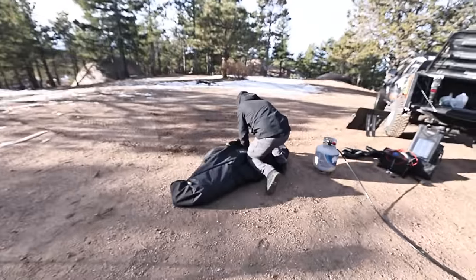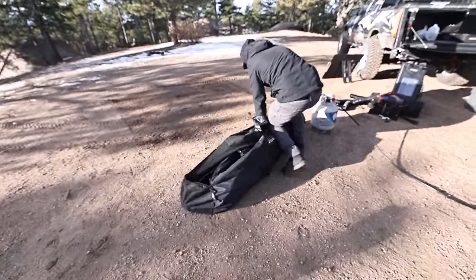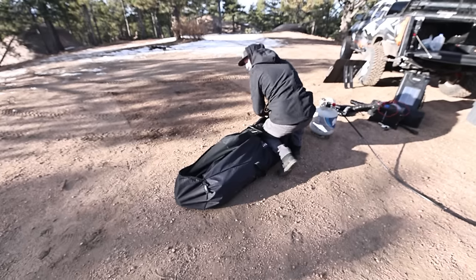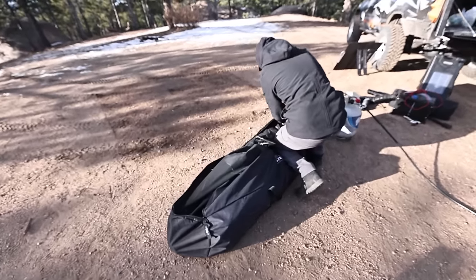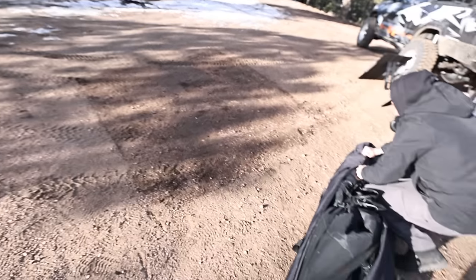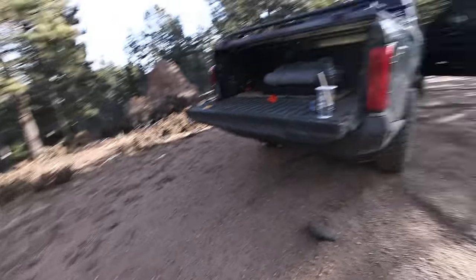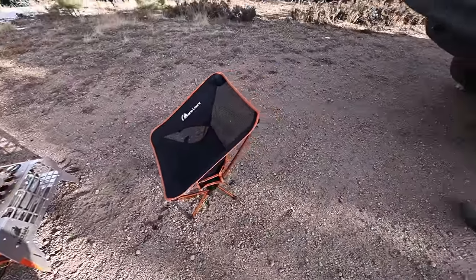Talon's been tearing down for a bit now, but that setup's not terribly hard to set up. This is the worst part right here. Yeah, getting it back in the bag. He didn't stake anything out or anything. It wasn't really windy, so he didn't need it. And basically, I'll probably just leave that bed in there and then pack my chair up and call it good.